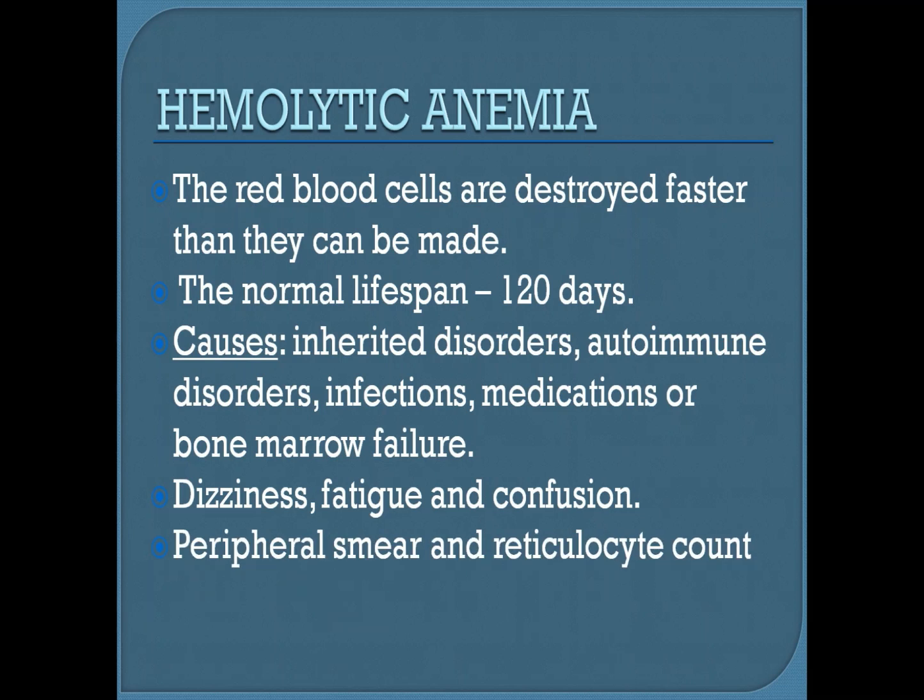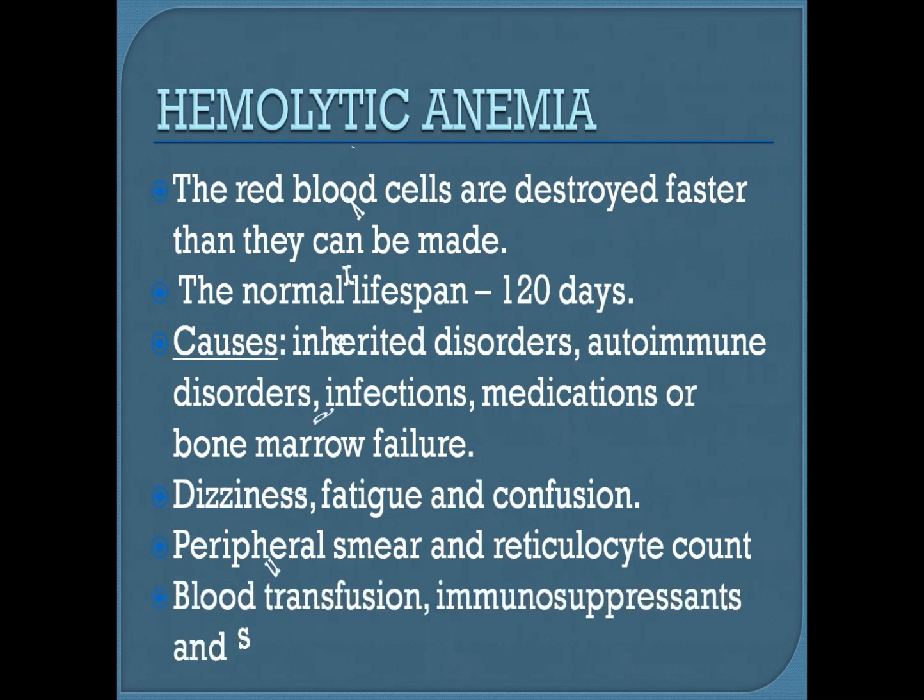Diagnostic tests: peripheral smear and reticulocyte count are the most important tests to diagnose hemolysis. Treatment: blood transfusion, immunosuppressants like corticosteroid if the cause is autoimmune, and in severe cases, surgery may be done. The spleen may need to be removed because it is where the red blood cells are being destroyed.